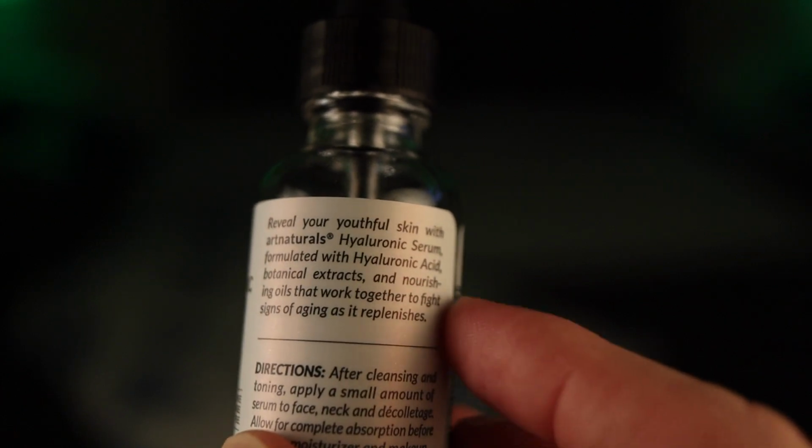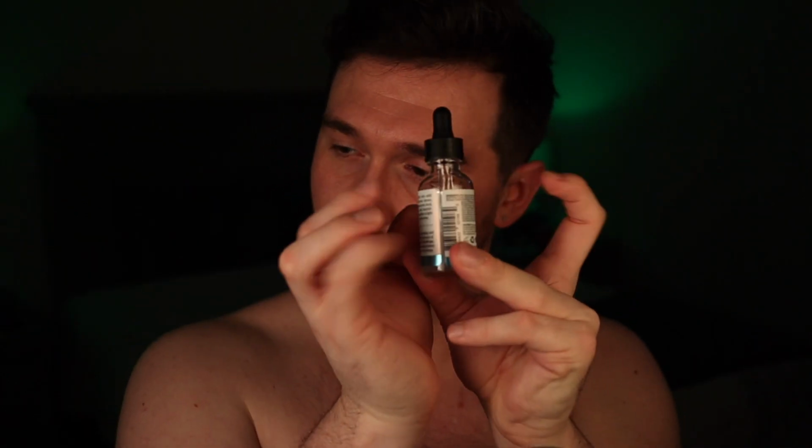Now this, I use this every single morning and every single night before I go to bed. I love this product. Anything with hyaluronic acid in it is going to be good for your skin. Well, I'm not going to say everything. There are some things that are formulated with hyaluronic acid that are not good for you, and we should definitely stay away from those.